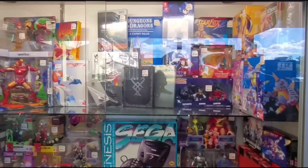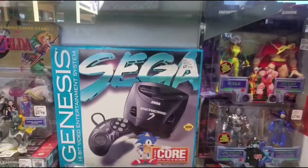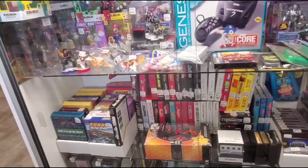Got some more cool stuff in here. Ooh, look at the Sega Genesis 3, which is just like a smaller version of the Genesis, at least what I remember. Some video game figures, and of course a ton of games too. Ooh, love that Bucky O'Hare Tiger game.